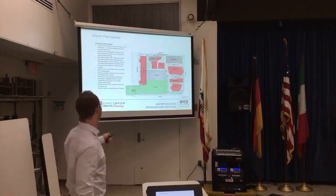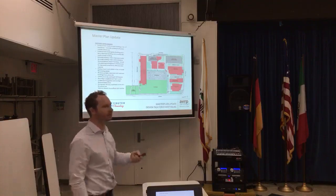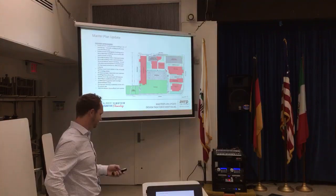And yeah, we have a lot of site grading and rework of site pathways to connect both. This is a very interesting site from the topographic standpoint. Yes. Right. Steps down.